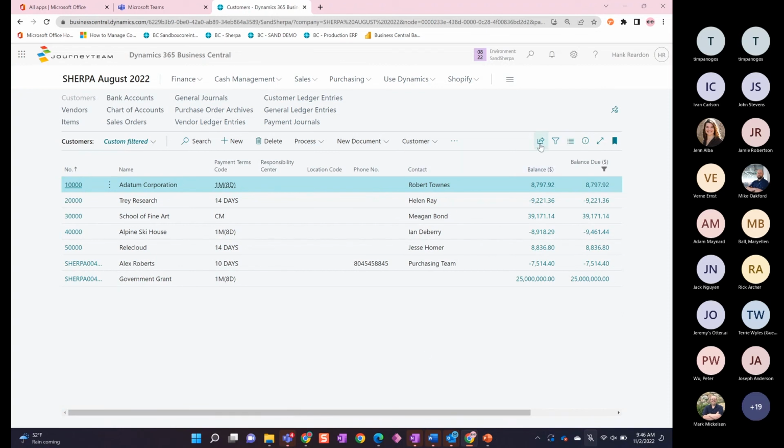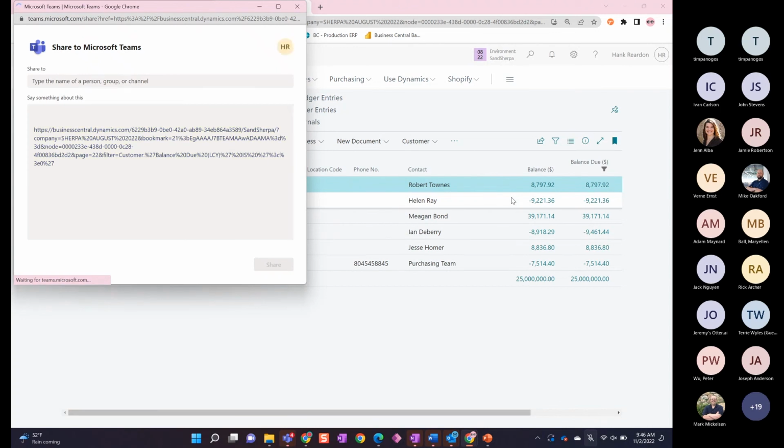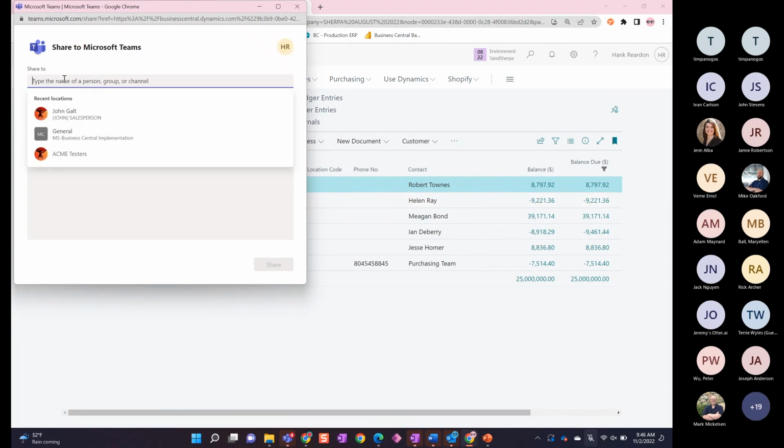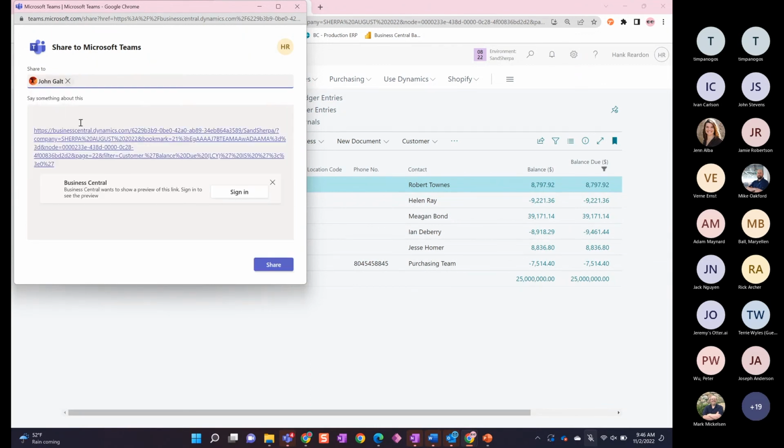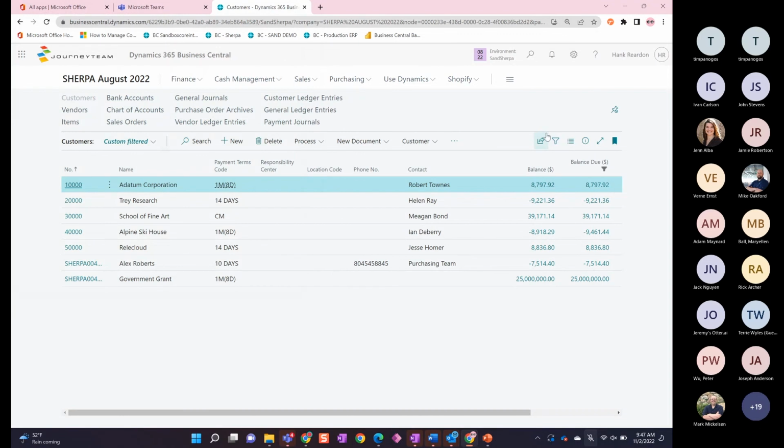I can very easily and quickly come in here and say I need to send this over to, we'll just send it over to Mr. John Galt. And say, will you take a look at these customers? They have an outstanding balance. Any window that has that capability, which is basically any list view, will allow you to send these in through Teams.